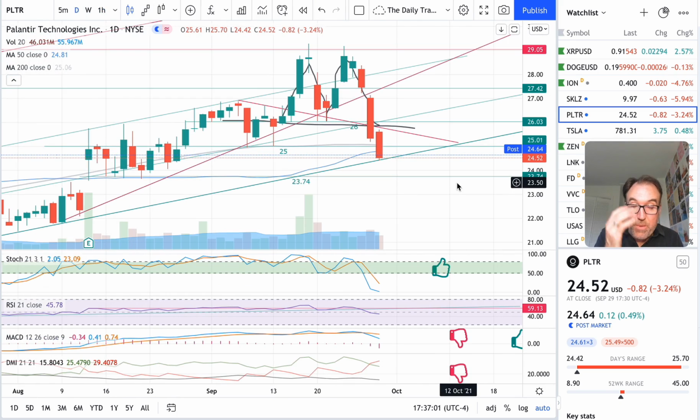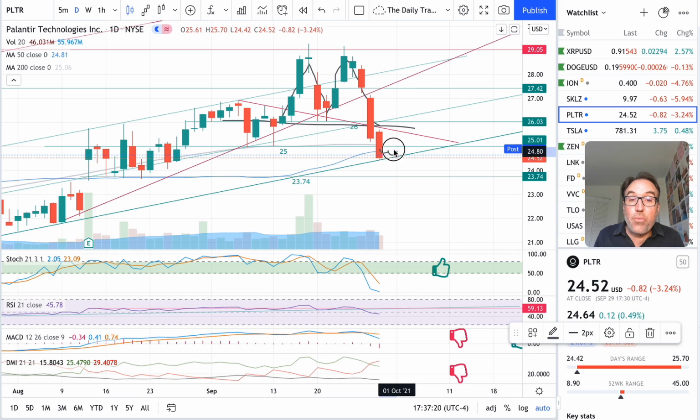Sometimes if you want to be more cautious, we need to see some green candle that would be as big as this red candle here. You can do it that way. You can wait until we cross this 25 line here. So this would be an indication that there's some kind of a bull trend starting to form. You can wait for the MACD to cross over. You can wait for stochastic to cross back over 20.